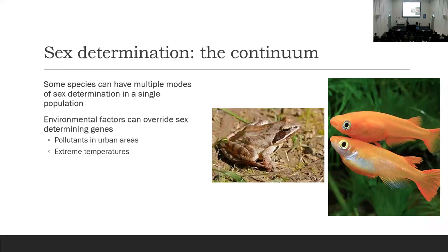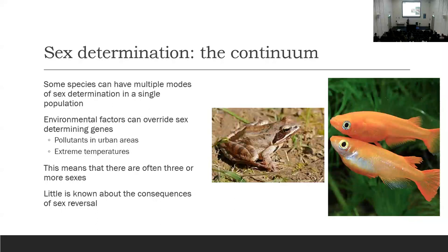So what this means is that there are often three or more sexes in these populations. There can be intermediates, and we don't know too much about these intermediates or sex reversed individuals. Like I said, they don't know the consequences of this either, and if there's an advantage to being sex reversed, a disadvantage, and so on and so forth.